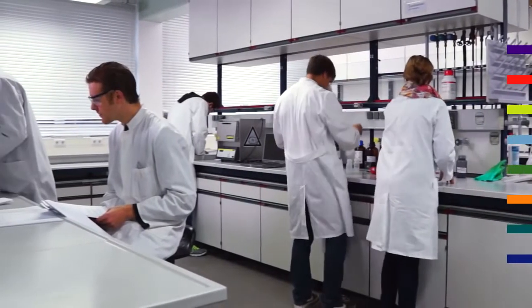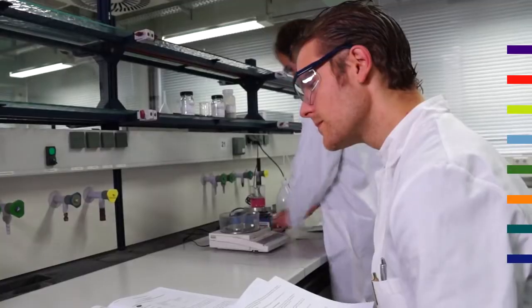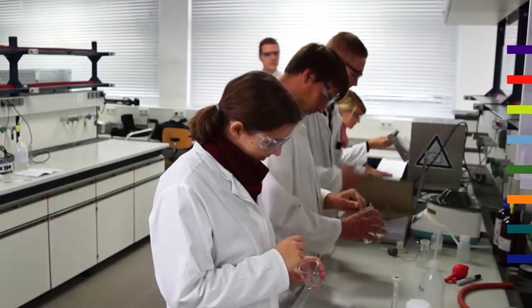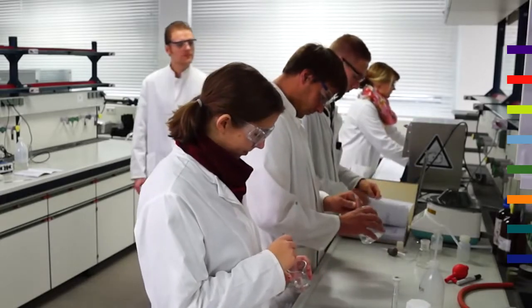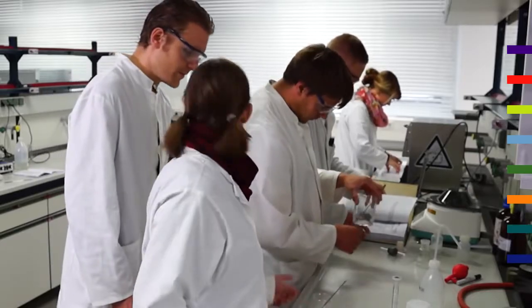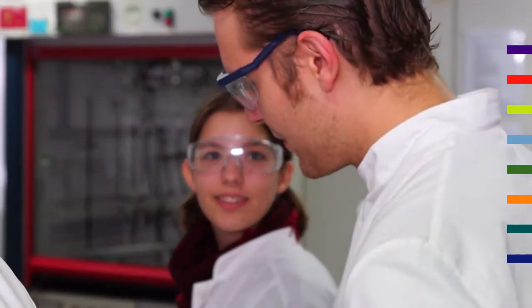Work in laboratories poses potential risks. Therefore, there is always a laboratory supervisor present. His task is to ensure a safe working environment in the laboratory. He is the first port of call for all problems and questions. His instructions must be followed at all times.